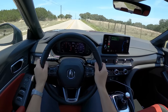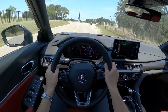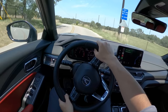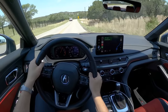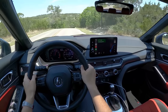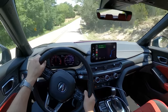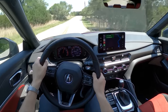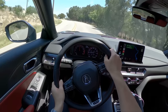At speed, wind noise is vastly reduced compared to the Civics. I really appreciate that. Front end feels nice and sharp. There's a little bit more rotation from the rear. Maybe it's these all-season tires. Maybe it's the extra weight from the rear end with that overhang from the liftback. But this feels like a little bit more of a tail-happy car compared to the Civic Si.